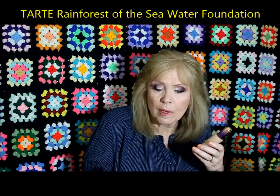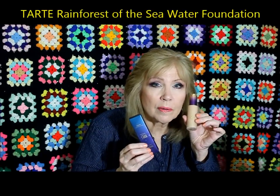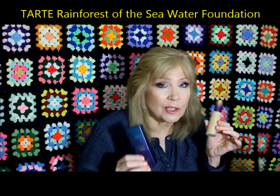Let me just talk about this. This is Tarte, and this is the Rainforest of the Sea Water Foundation. This is my favorite foundation right now. It's unbelievably beautiful on. It's an eyedropper, gimmicky little top to it, and you release just enough for one serving, and you dot it around your face. It works well if you work it in with your fingers, or if you use a brush with it. It looks beautiful. Beauty blender, it's okay, it looks nice, but you don't need to use a beauty blender for this to look great. I have sort of dry to medium skin. I have seen ladies who have oily skin love this also. I think it's a beautiful, beautiful foundation.